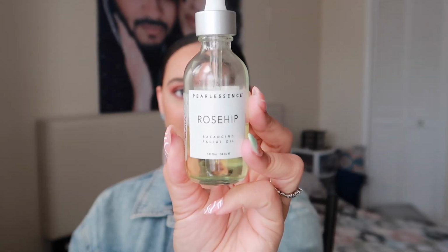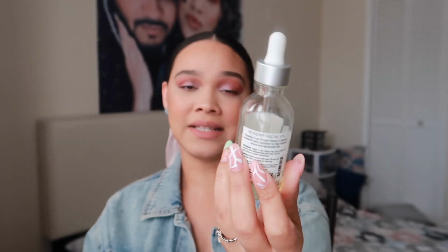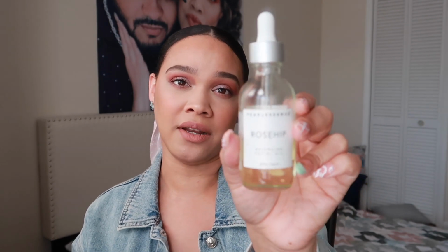Like I said, I love this rose hip oil. If you have very, very dry skin like I do, you will love everything that I'm gonna show you for the skin. I have normal to dry skin, so I recommend this oil 10 out of 10.